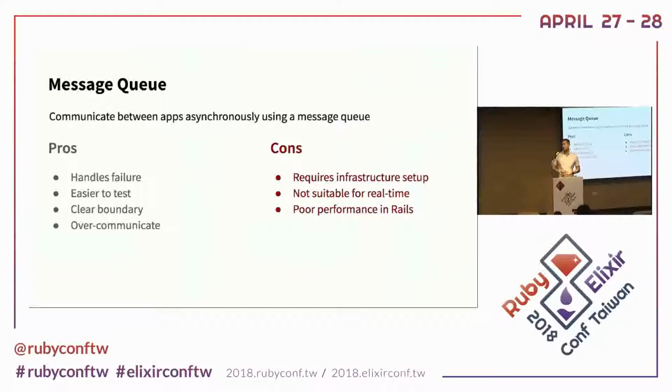That being said, this has a lot of cons, and this has actually caused a lot of issues for us compared to our hacky approach. So we had to set up new infrastructure. We had to set up a Kafka cluster.